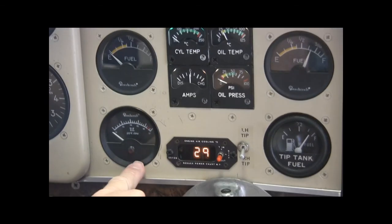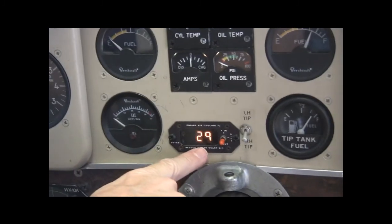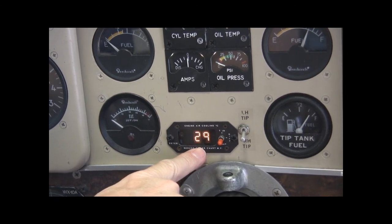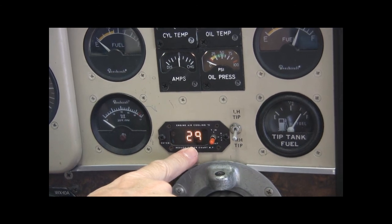Down below this we have a standard turbine inlet temperature gauge, and this is a new gauge because this airplane has the TurboFlight intercooler system, which allows you to pull a couple extra inches of manifold pressure and more power.